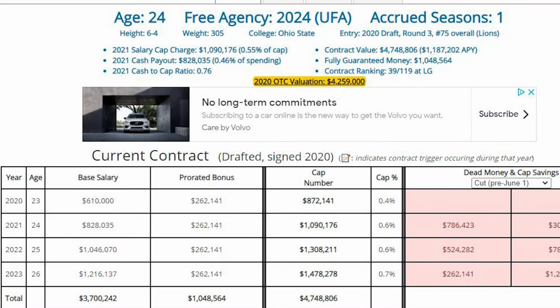Jonah Jackson is still on his rookie contract, a third-round pick rookie contract. Is not very expensive for the Lions. He's only 24 years old and has a contract signed through 2023. Frank Ragnow is just 25 years old and just signed a massive contract extension to place him in Detroit as the starting center through the year 2026.